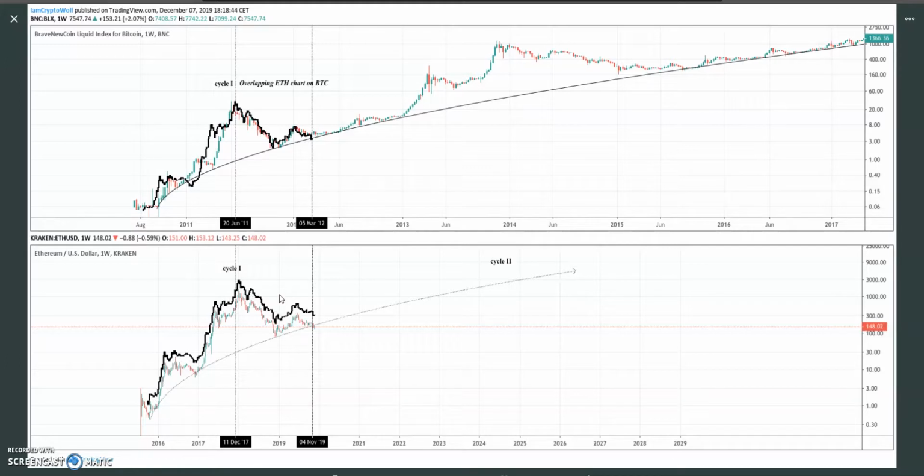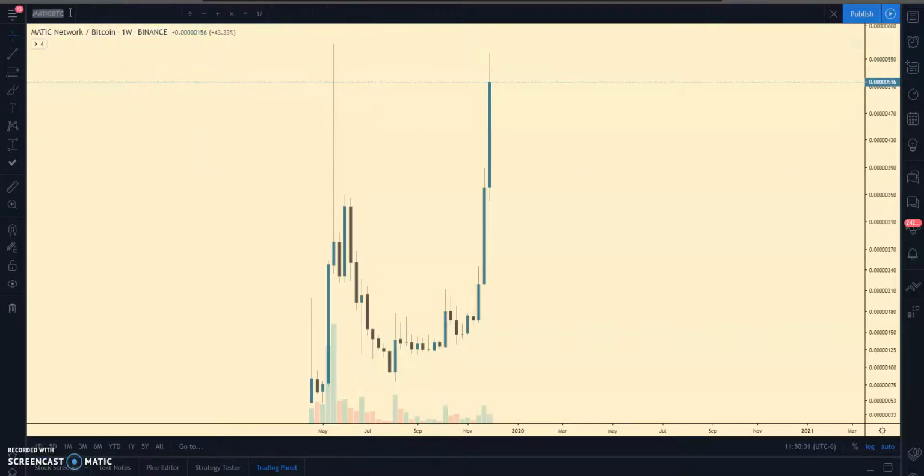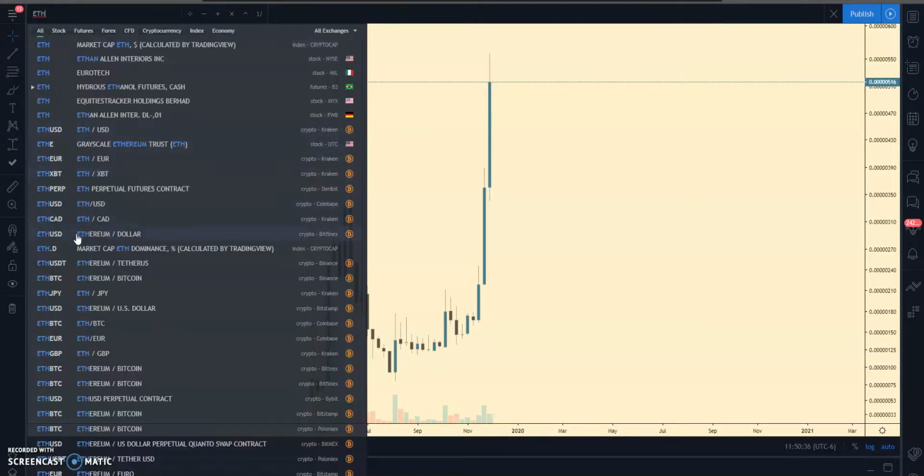Things don't always happen the same, but they often rhyme. So, something that has this much confluence for this long, you have to at least assume that it might continue to act similarly. So that's something I'm watching. I'm a believer in ETH. I've got a decent ETH long-term bag. I think ETH under $200 is a great buy. I think it's hovering around like 150 right now. Another thing with ETH I wanted to take a look at, the ETH bottom fractal on the ETH versus BTC chart.